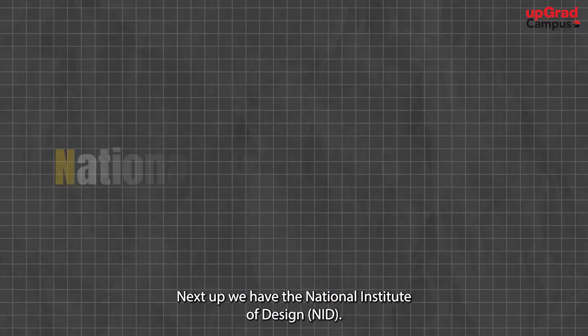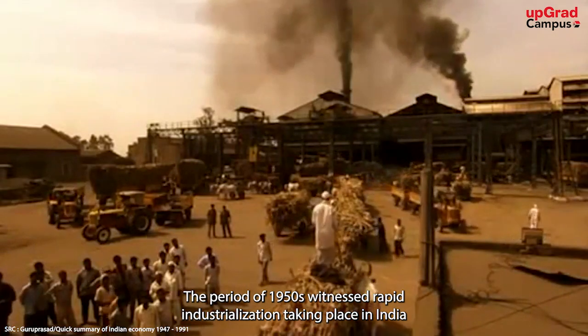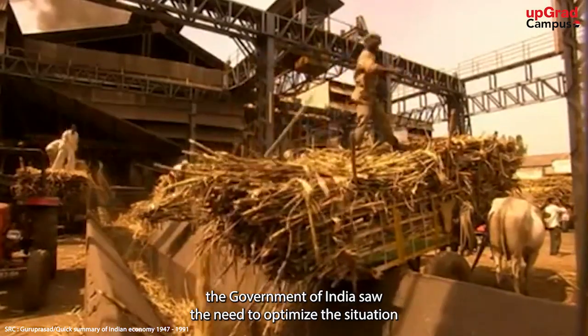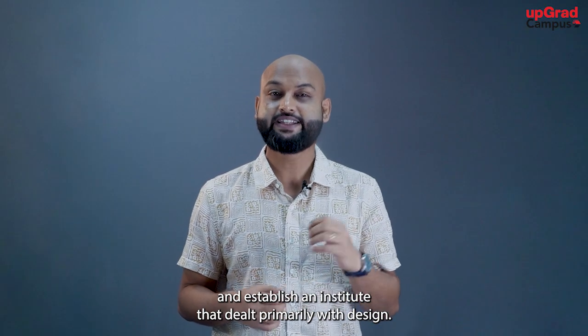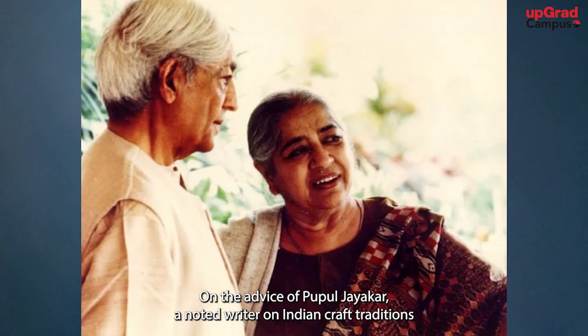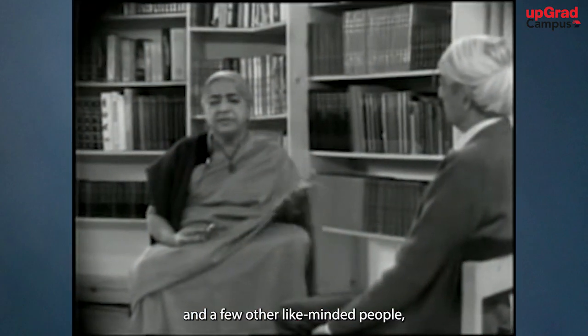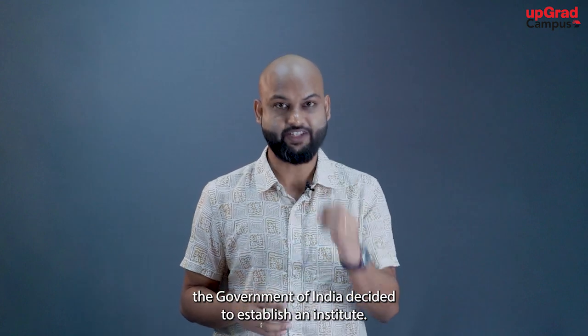Next up, we have the National Institute of Design, or NID. Now, the period of the 1950s witnessed rapid industrialization taking place in India. And as a direct reaction to it, the government of India saw the need to optimize the situation and establish an institute that dealt primarily with design. On the advice of Pupul Jayakar, a noted writer on Indian craft traditions, and a few other like-minded people, the government of India decided to establish an institute.